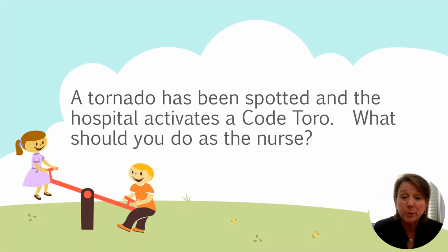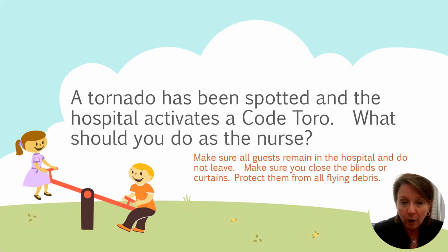So a tornado has been spotted and the hospital activates a code Toro. So it could be a code Toro, it could be a code whatever it is for your facility for when there is a tornado. What should the nurse do? You should make sure all guests remain in the hospital. This isn't the time to have the guests get out because there's a bad storm coming.